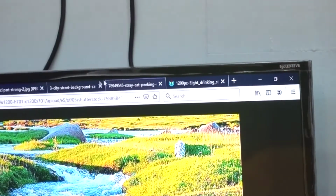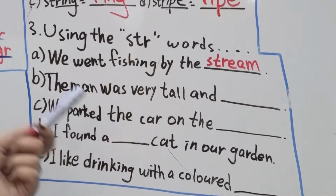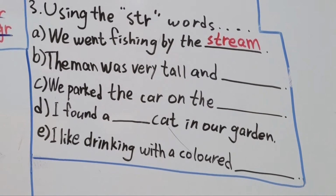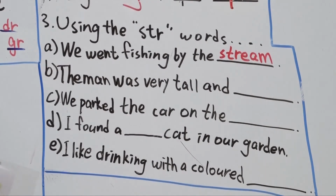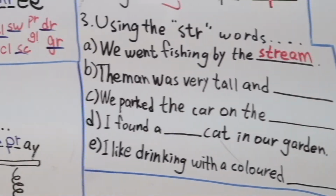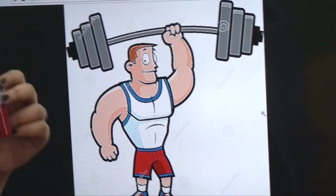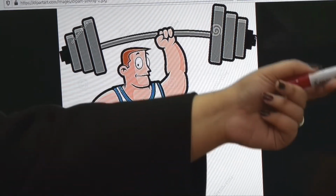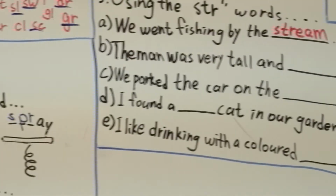Alright, the next sentence is, let's read. The man was very tall and straight, or stray, or string, or strong. Do you know what is strong? When somebody has a lot of energy, a person is very strong. Okay, if he or she has lots of energy, that means he or she is strong. So here, the man was very tall and strong. Could you write strong on the line for me? Strong.